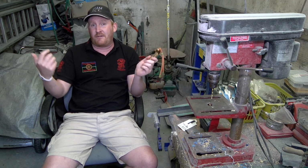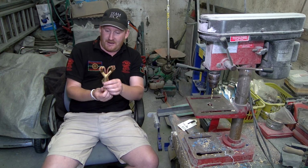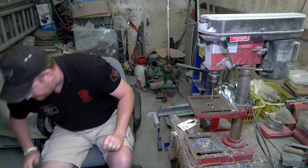We're overgrown by it. In fact, if I was to have a daughter, I'd probably call her Ivy. I'm so used to seeing it. But yeah, that's a spalted ivy slingshot. A bit of heritage right there. Oh yeah, definitely. Moving swiftly on to a lot of evolution later.